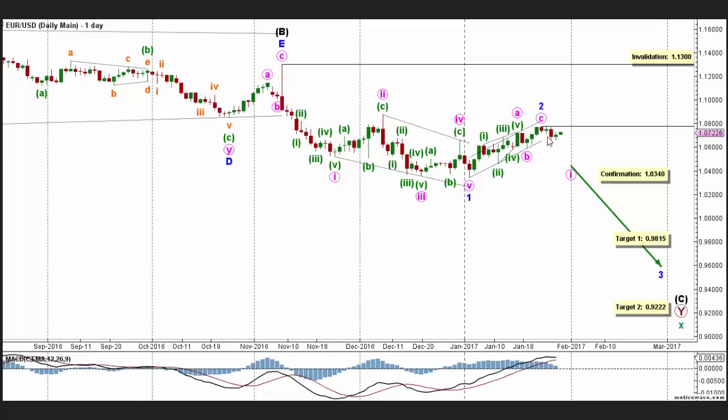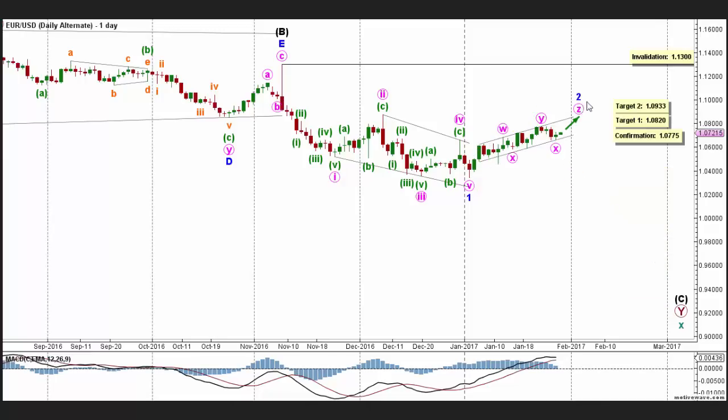pink wave 1. Alternatively, we can see that blue wave 2 may be forming a triple zigzag labeled pink waves W, Y, and Z, punctuated by 2 X waves, and that we've just completed the second pink wave X, so this count expects the euro to continue moving towards the upside for a little while in pink wave Z to complete blue wave 2. This will be confirmed by movement above 1.0775. So at 1.0820, blue wave 2 would retrace a complete 50% of blue wave 1, then at 1.0933 it would retrace 61.8% of its length.